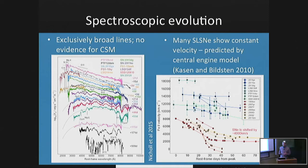From these broad absorption lines, we measured the velocities, primarily from the iron II lines, of these objects as they evolve in time. You can see these blue curves at the top are the superluminous supernovae compared to some normal type Ic supernovae down here. And there's a really substantial difference in the velocity evolution. The superluminous supernovae seem to show, in most cases, very flat velocity curves, whereas the type Ic supernovae drop off by several thousand kilometers per second in the weeks after maximum light.